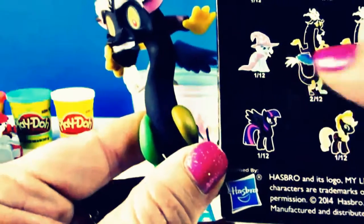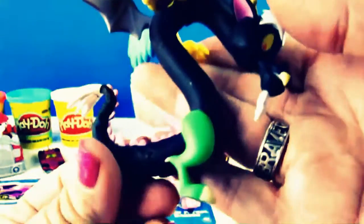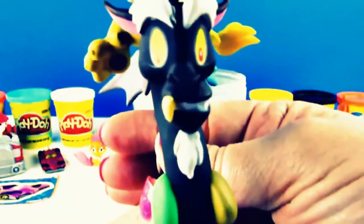This must be this one right here, because this one looks like it has gray and brown, and this is a black one. That's a really awesome figure, though. Wow! Okay, guys, now it's your job to let me know in the comments, who is this? It's really, really cool My Little Pony figure, though. Yay! Someone new, someone different.